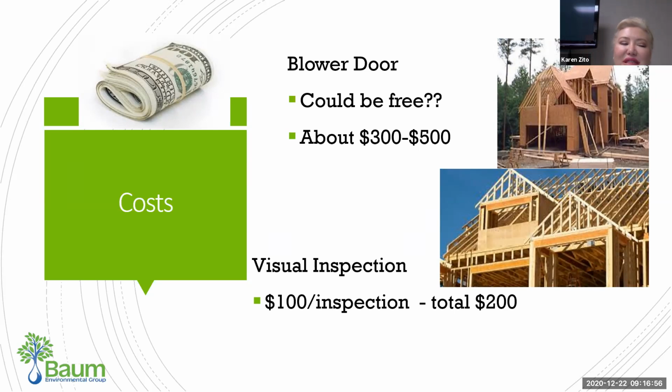But I don't see a lot of people getting trained to ResNet down here. I think that's a challenge we're going to have, to get enough good ResNet raters around here. There are some ResNet raters here and there, but it's a fee that builders are not used to paying, and anything that they're not used to paying, they're probably going to get upset about, because it's an added cost. But visual inspection can be done.